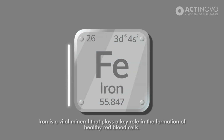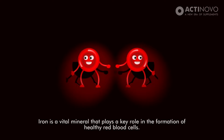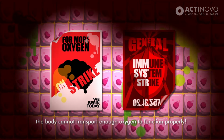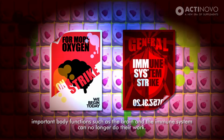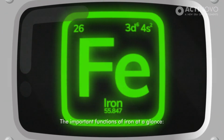Iron is a vital mineral that plays a key role in the formation of healthy red blood cells. Without these red blood cells, the body cannot transport enough oxygen to function properly. If anemia, and thus a lack of oxygen, occurs, important body functions and parts, such as the brain and the immune system, can no longer do their work. The important functions of iron at a glance.